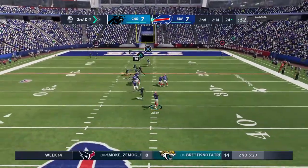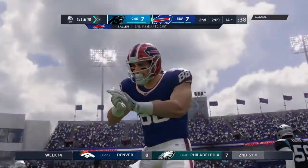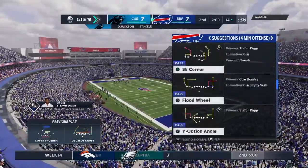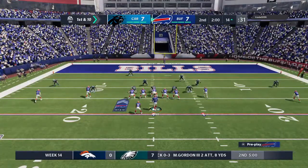Allen from the gun on third down. And they'll work it inside the 15-yard line before it's all said and done. Allen and Knox teaming up there for a Buffalo first down. We've hit the 2-minute mark of the first half, all knotted up at 7. Here's a first and 10 at the 14-yard line.